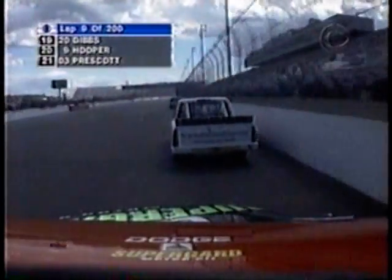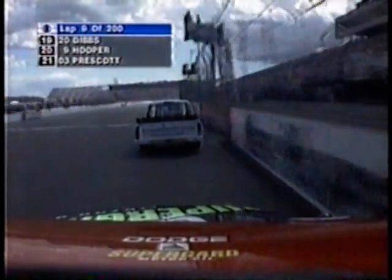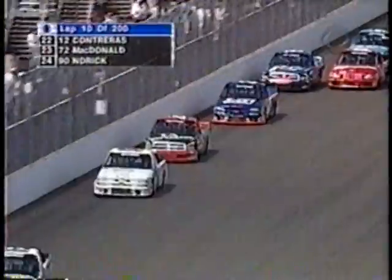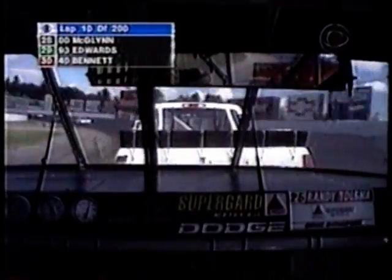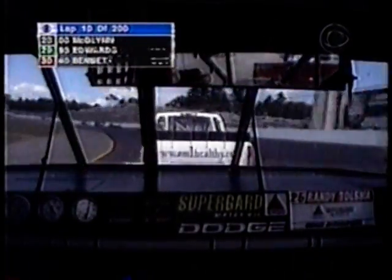Upper left of your screen, you see a driver whose position box is in green. He's moved up in the last lap. A driver whose position number box is red has dropped a spot in the last lap. Let's have a look at the gauges on Randy Tolsma's Dodge.